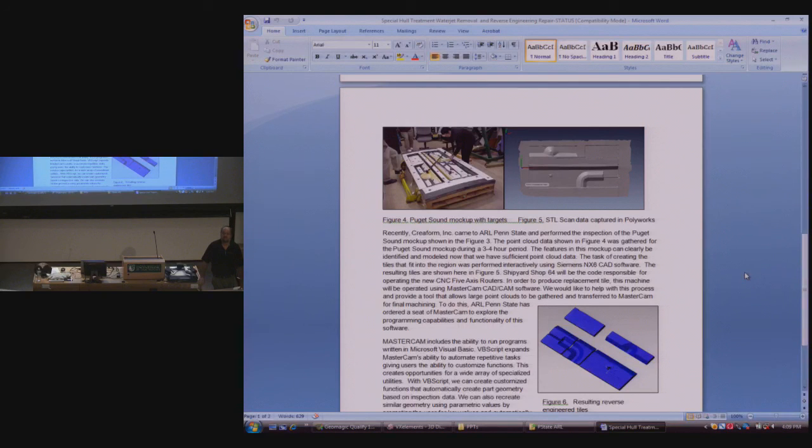These subs are huge. You get up on a man lift, you're bouncing around, you take out a tape rule and start measuring where the broken tile is. That's more or less what they're doing.